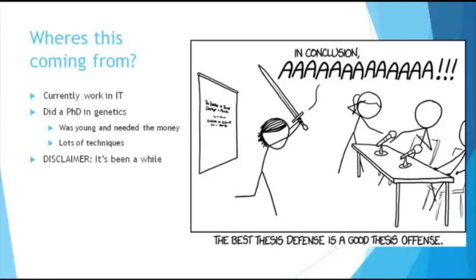Offense. So at the end of your PhD, in the UK anyway, you have 2 experts who try and pick holes in all of the work you've done. And I knew that one of the guys who was going to be assessing me, he liked to trip people up on how techniques worked.